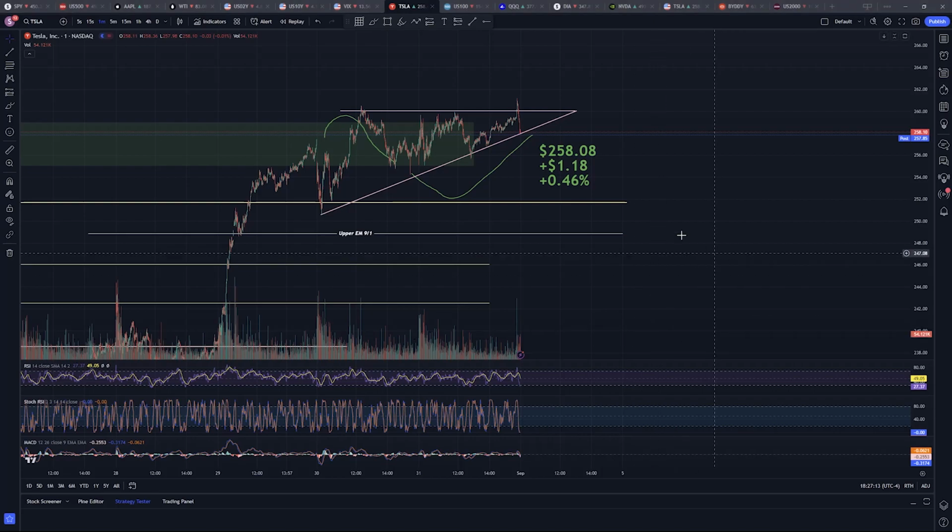The closing price was $258.08. That's a share price increase of $1.18. In percentage terms, it's 0.46%. And Tesla kind of did what we thought it might do. I think the obvious resistance at $260, which is a very popular strike.